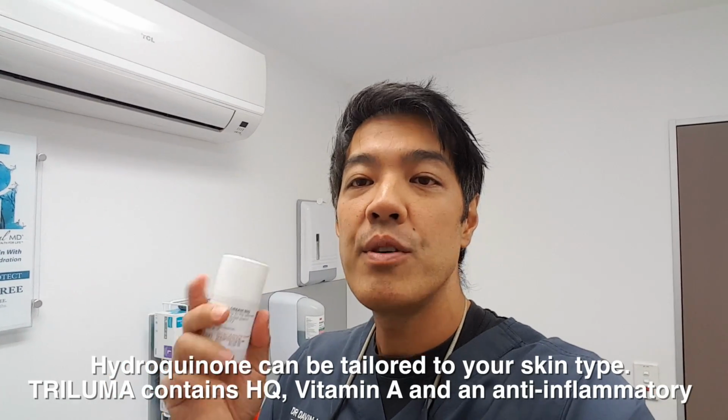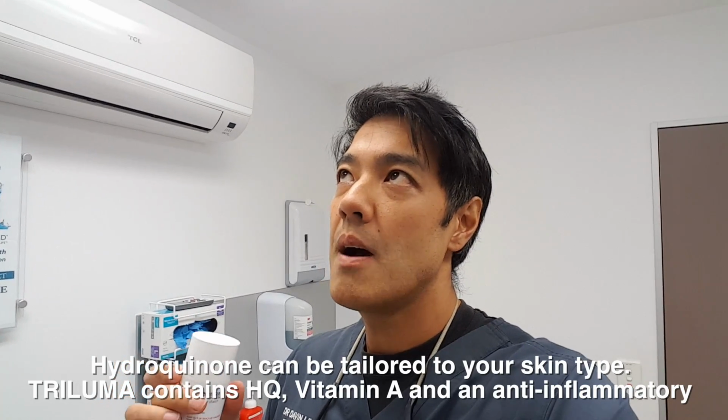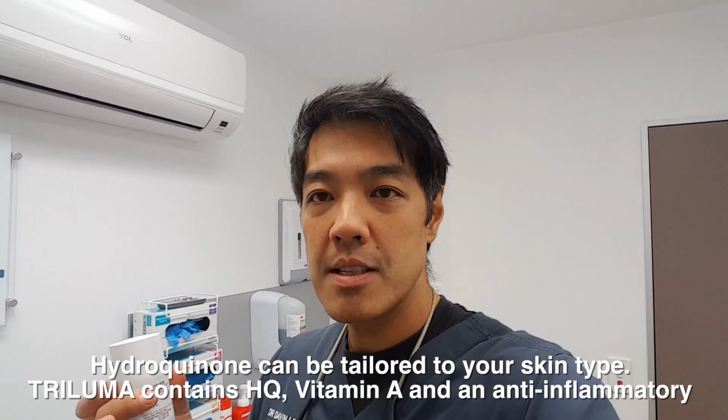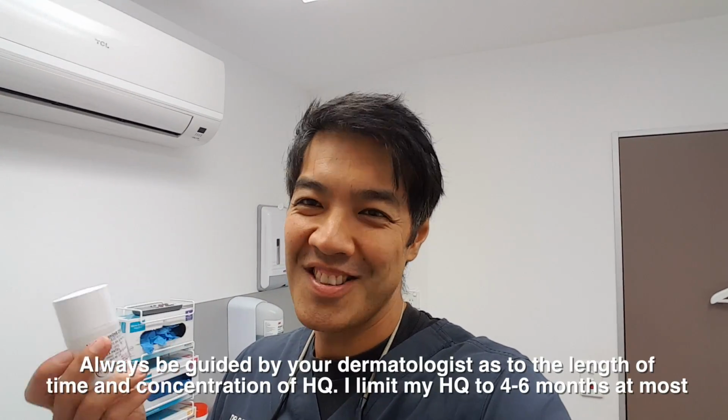So it's compounded for your skin type and your kind of melasma. So for example, someone has moderate to severe melasma, I like using a 5 to 6%. If someone has severe melasma, which is a little bit harder to treat and a little bit resistant, I do go up to 8, sometimes even 9%. The higher the strength of hydroquinone, the higher the chance of irritation.